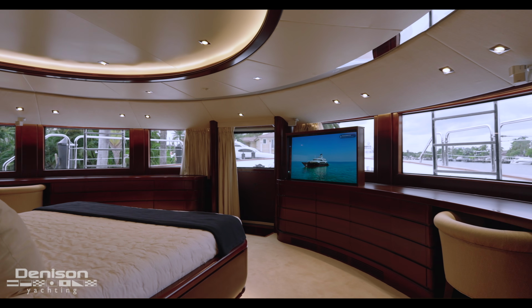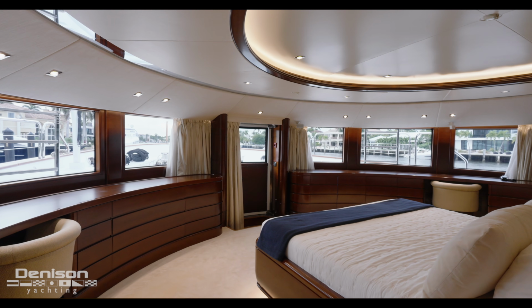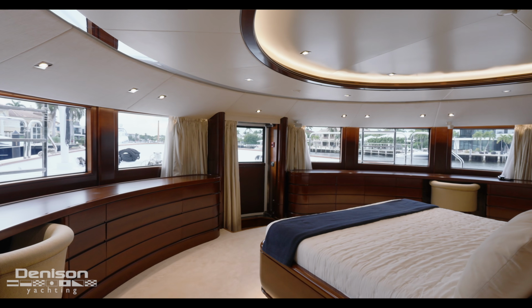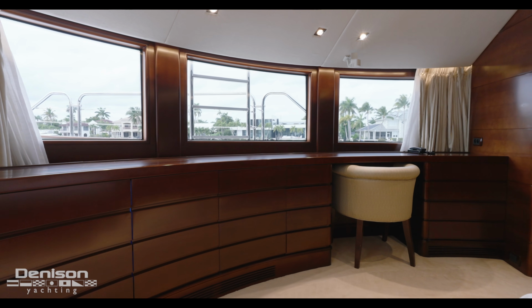You've got amazing views, 180 degrees. What a wonderful way to wake up in the morning when you're in the tropics or if you're in the Med. If that wasn't enough storage, we've got 2 credenzas, both with desks, so there's even more storage space.